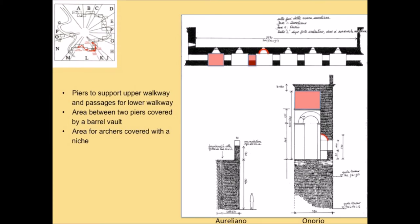Looking at the plan and the sections, this plan shows the stretch between two towers, around 30 meters. The system, as you can see, is that you have piers that support the upper walkway, and they create these areas, which are also used for the archers. Every archer has a niche corresponding to a loophole, and the system is very functional. So you can walk from one tower to the other, and you have also the space for the archers.